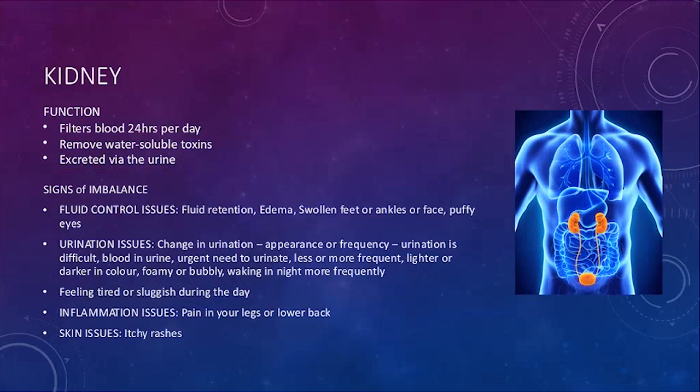Now, moving on to the kidneys, which again is another one of the primary emunctories of the body. The kidneys are filtering our blood 24 hours a day. They're removing toxins from the blood, and then moving toxins out into the urine and out of the body.